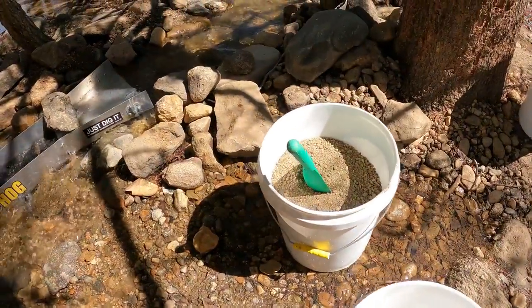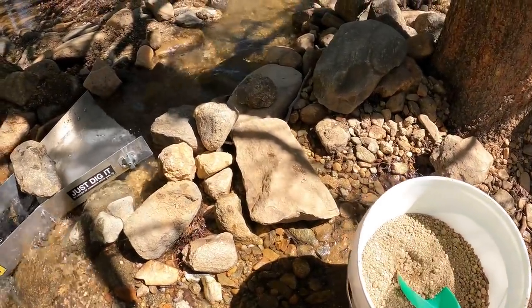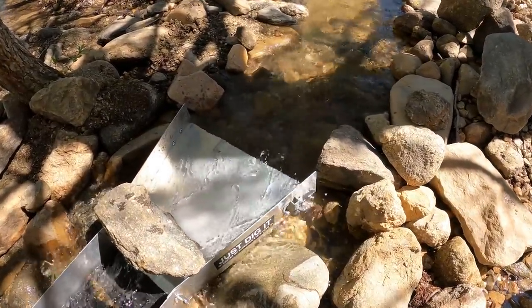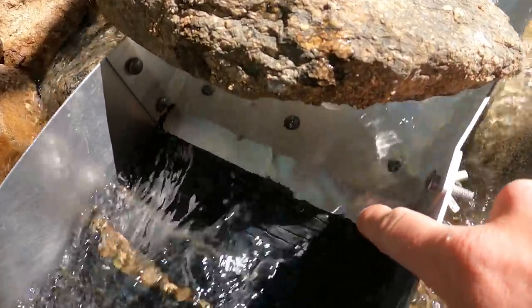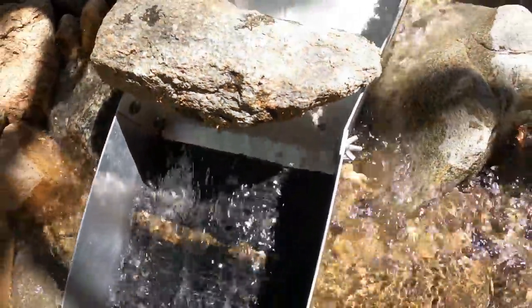One of the buckets done. About to start this one, but I might go ahead and clean out the mat. I'm seeing something right there that is super shiny. That might be a gold nugget. Wouldn't that be cool? I can find a little nugget out here.